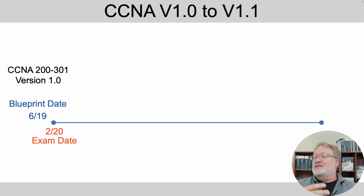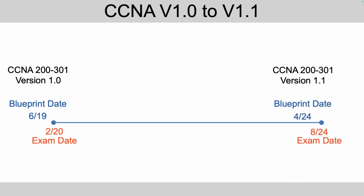Before diving into the specifics, let me put a little context on the big story. Looking backwards, June 2019 is the most recent time Cisco announced a CCNA blueprint update. That was at Cisco Live in the US that year, and the exam released in February of 2020. Here we fast forward to April 2024. They announced the blueprint in April, and they announced that in August the exam should be available.